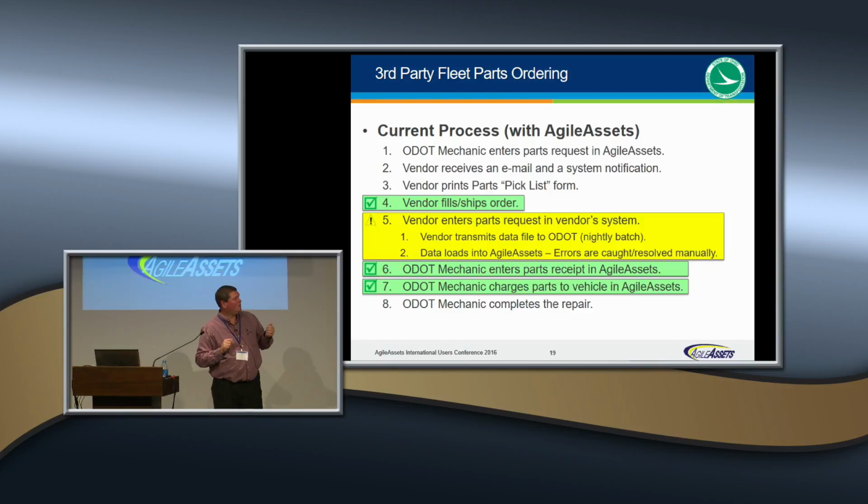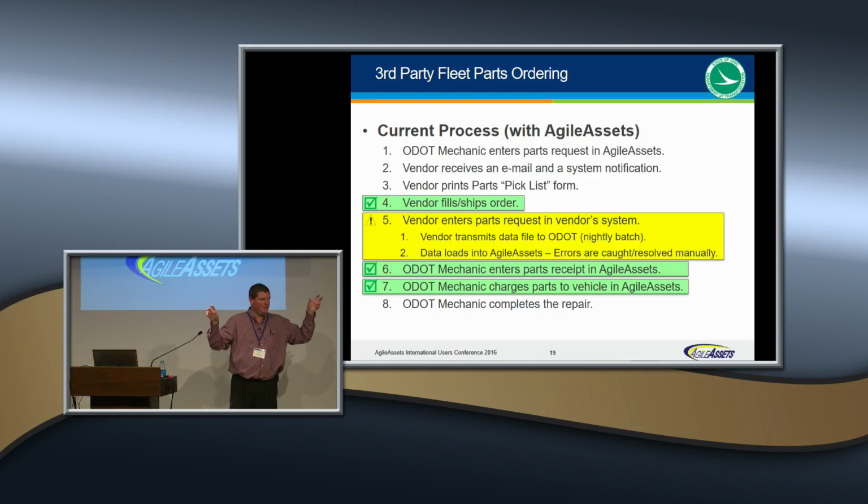So typically what we're looking for there is they'll put the wrong parts request number. You know, there's an identifier on each request. They'll put the wrong request number in their system, or they'll put the wrong vehicle number. Well, our database will kick those out, and we can get those fixed pretty easily. I think we run that every day, and it takes 10 minutes for us to fix anything that was in error.